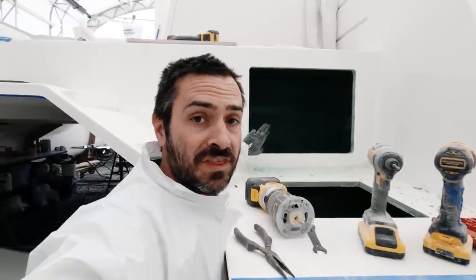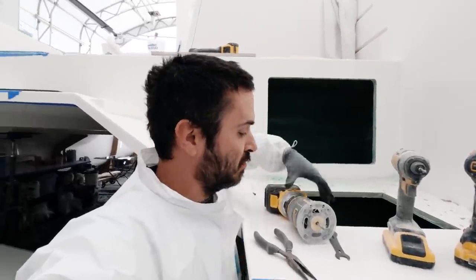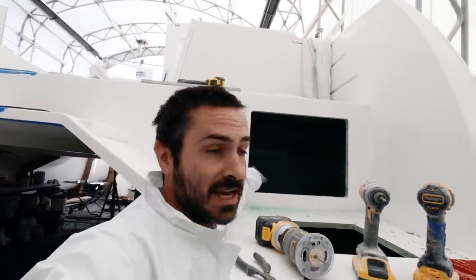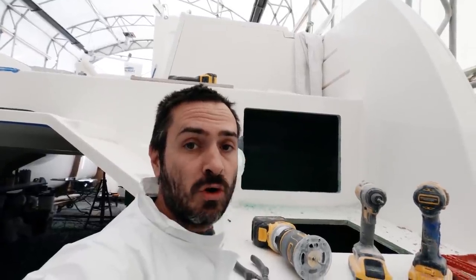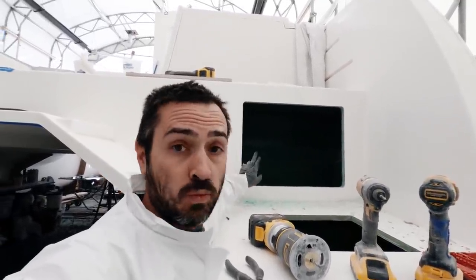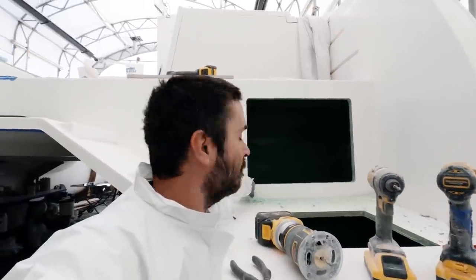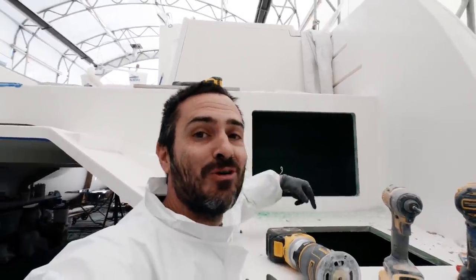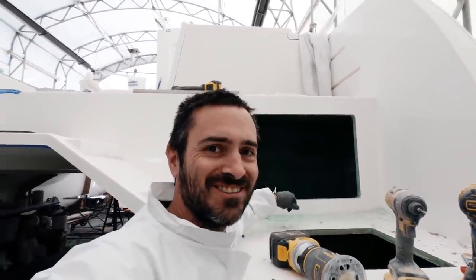So with the outer edge being pretty good, I was able to use this flush cut bit, see here, and actually climb inside and go around and use that as my guide, my edge on it. And it worked actually really well. So this is much, much better than what it was. I'm much, much happier now than what I was 5 minutes ago.